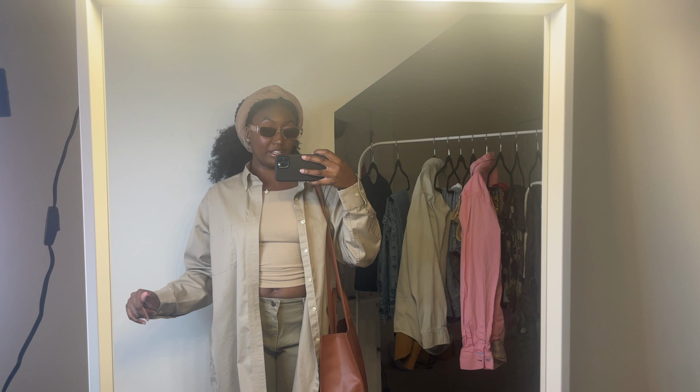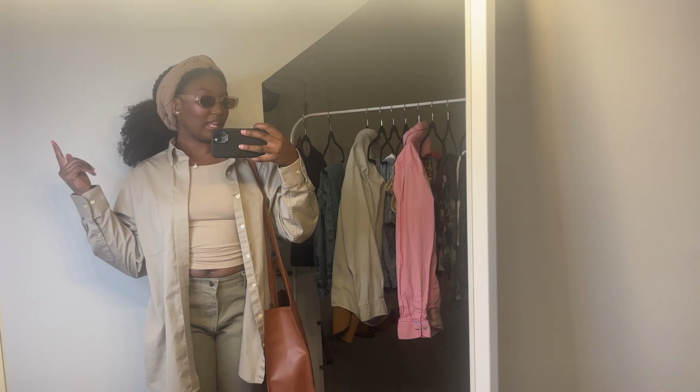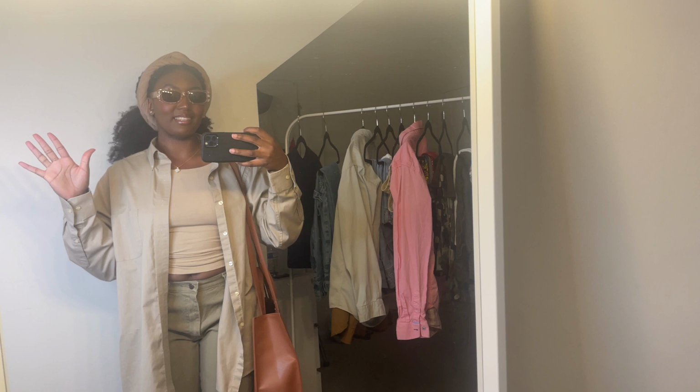And I feel like I did a pretty good freaking job recreating, especially because I didn't put my hair up. I feel like the low ponytail worked out pretty well. And these shades in the brown instead of doing the black, I think that really killed it. And then the Telfar, I don't know. I feel like I did a pretty good job. What do you guys think?